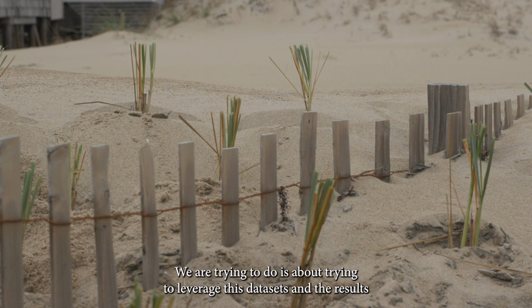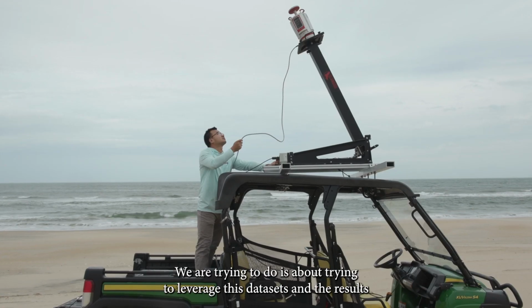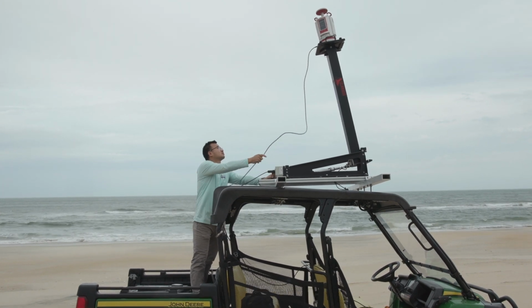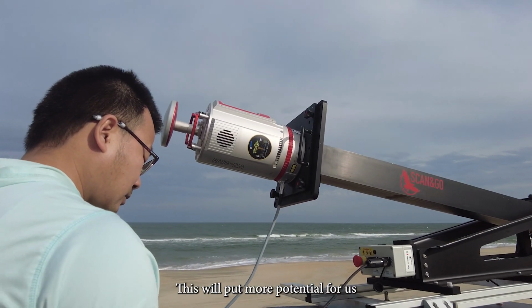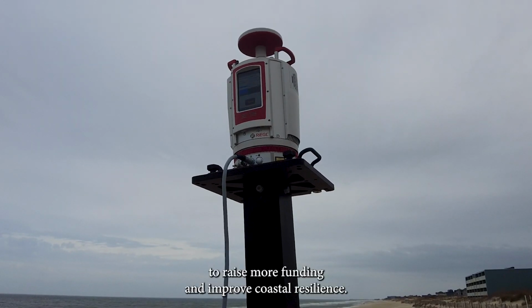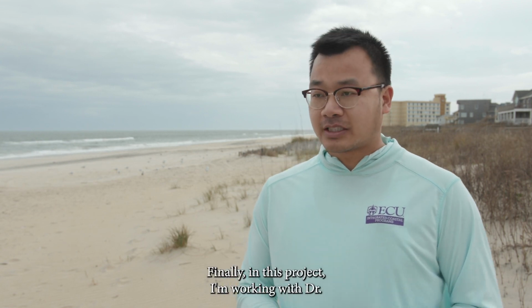And the third goal is that we are trying to leverage these data sets and results for the local community and for academia. This will give us more potential to raise more funding and finally improve coastal resilience in this project.